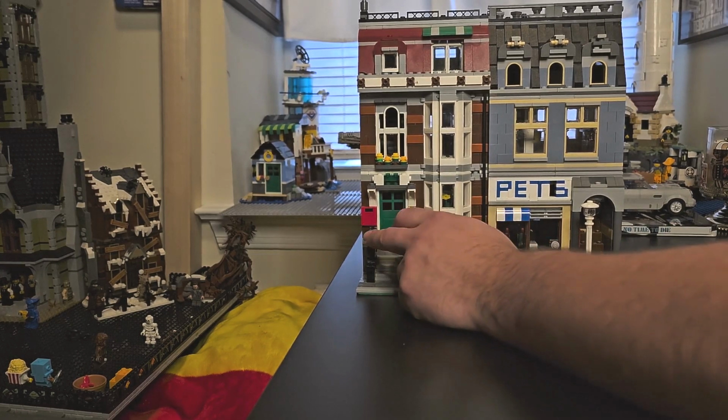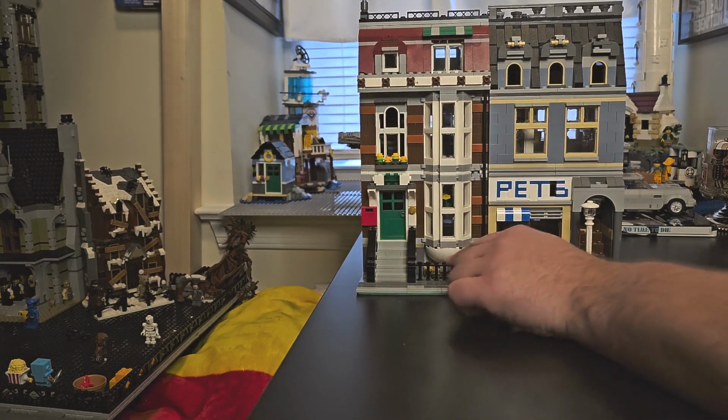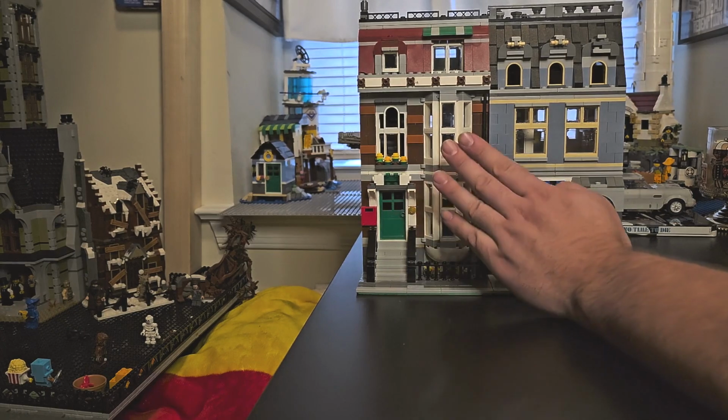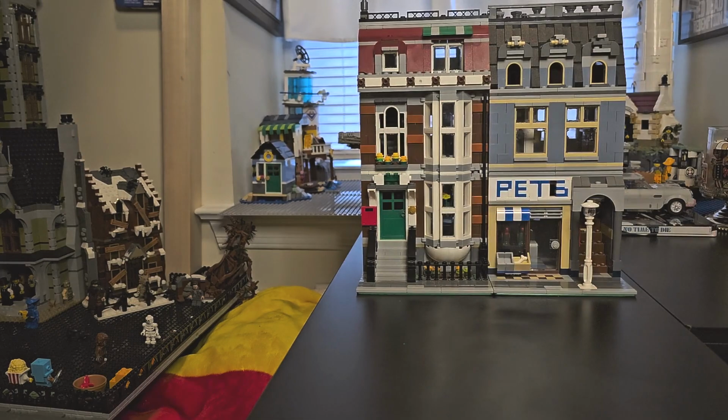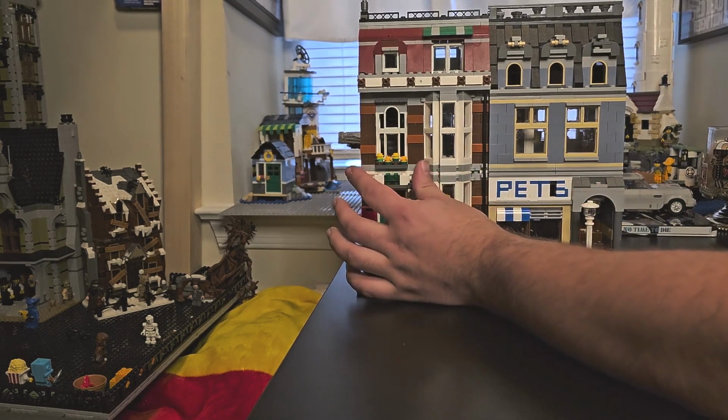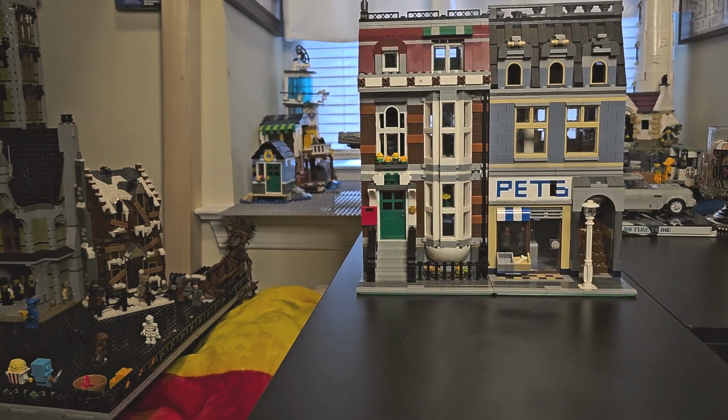I love the railings on the actual stairway and the outside. I think that looks great. Love this window. And I really do like how unique this building is with the windows itself up top especially. It looks very, very cool, very different. Right here is supposed to be a cool piece. Doesn't exist in this set, unfortunately.